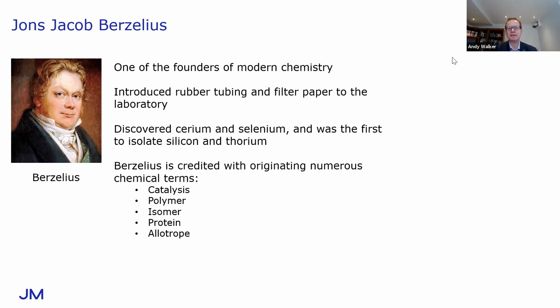He's also credited with originating lots of chemical terms, outlined here. So catalysis, we'll come onto that a little bit later. Cerium and its oxides have some very interesting catalytic properties, but he also coined the terms polymer, isomer, protein, allotrope. So again, a bit of a polymath across the bio and the chemistry areas, but a massive contribution to chemistry overall, and part of that being associated with the cerium story.